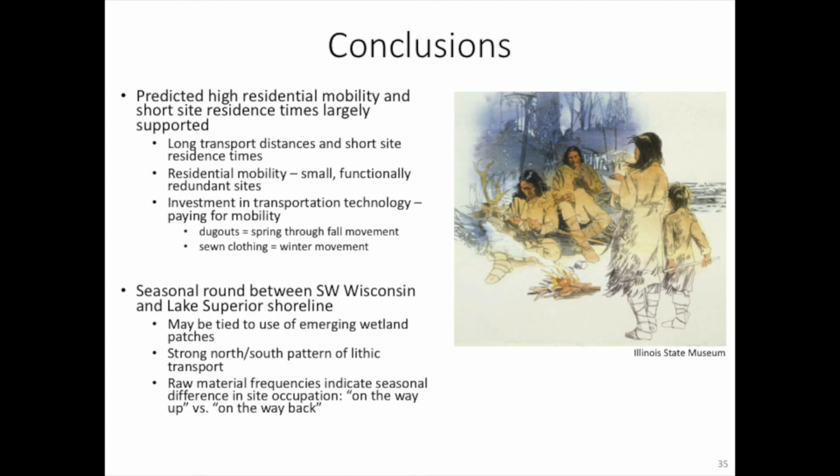Okay, so by and large, we saw what models like MVT predicted as far as short site residence times and long transport distances. Sites are all pretty similar. They're not very dense. They're functionally redundant. People don't seem to be hanging out very long. And we see a lot of investment in these organic transportation-related technologies, so dugout canoes and sewn leather clothing. They're kind of both sides of the coin. You need dugouts to be mobile in these wet, marshy, boggy, swampy areas during the spring and summer, and then you need sewn, fitted leather clothing to be mobile during the winter. I think we see evidence for a seasonal round between southwest Wisconsin and the Lake Superior shoreline.